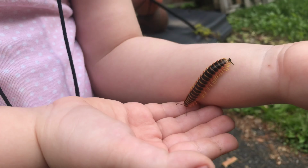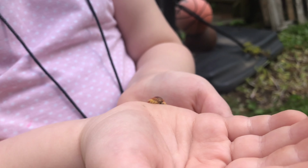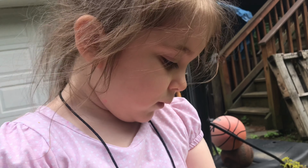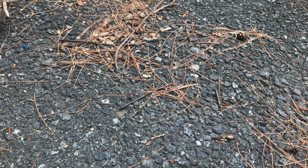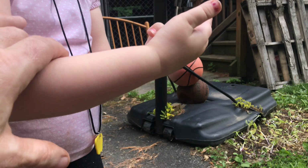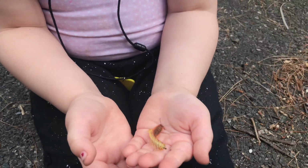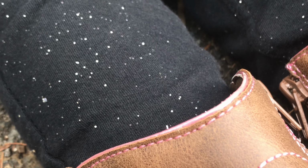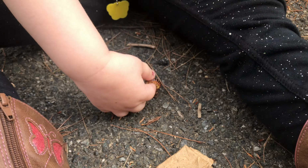Oh, there is a millipede. Well, not giant, but pretty big for around here. Right? Like him? Yeah. Oops. Oh, there he goes. He dropped him. Careful. I got him. Sit down. Okay. There you go. Ooh, he's so cute. Wow. He's a big one. Oh, he's going on my boot. Oh, now he's going to go in your boot. Careful. Don't let him go inside your boot. No, that'll be itchy. Yeah, that'll be horrible.